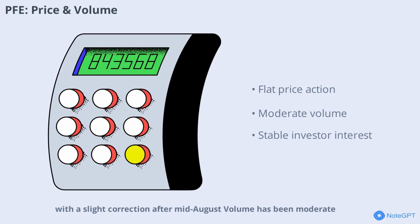Volume has been moderate, with occasional spikes such as 63 million shares on June 20 and 113 million on August 5. The recent increase in volume may indicate some concern or profit-taking among investors, but overall, interest has remained stable.